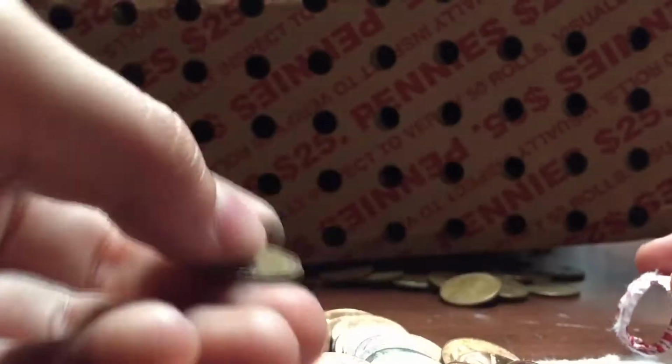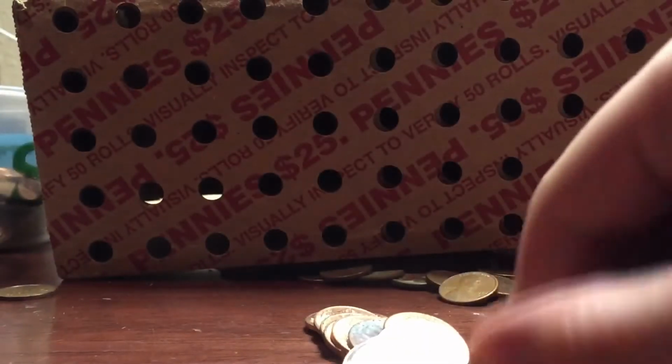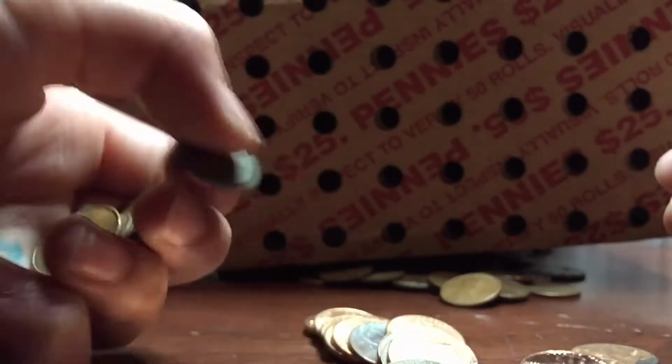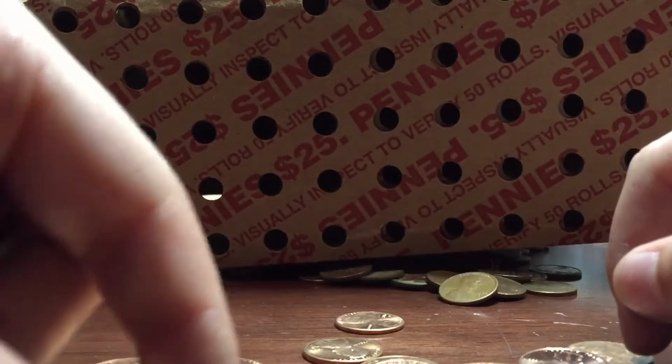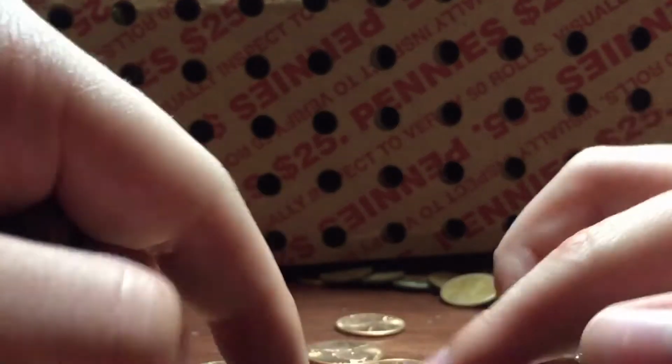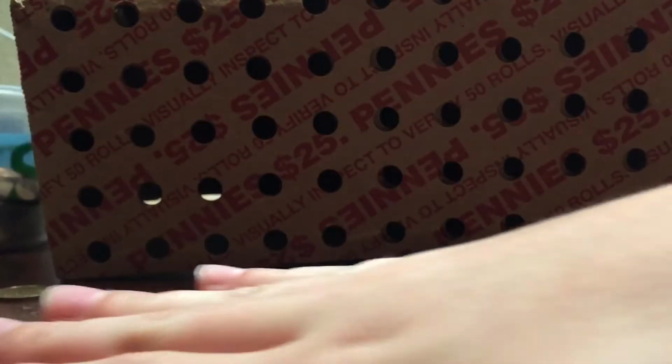And the very last roll with the Canadian ender. Here it is. 1986. Set that aside. And we'll grab all the copper. And 82. And that's it. There's the copper, and that's it. So, let's get to what we found.